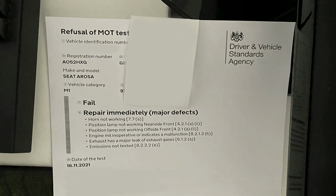Alright, so it is the end of the day now, and obviously we knew it was going to fail, but it really has not failed on a lot. So let me just explain it. Horn not working, that's fine. That's either a rewire job or simply just fix the actual horn push itself. Position lamp not working. I didn't even notice that, but it doesn't bother me. That's just the daytime running lights, side lights. Engine management light, that's because of the missing cat.